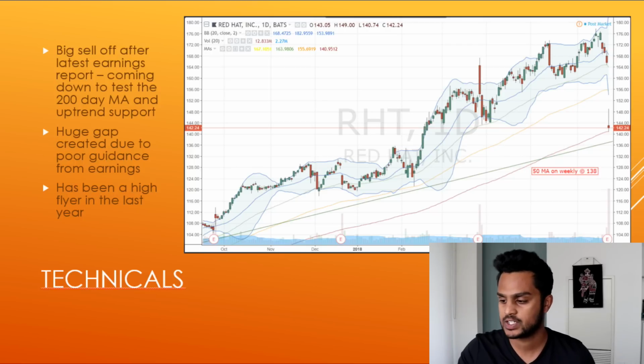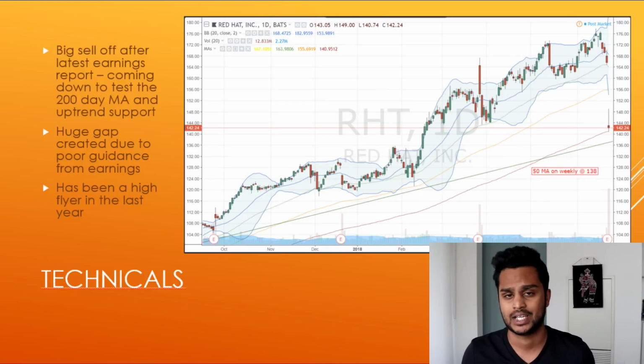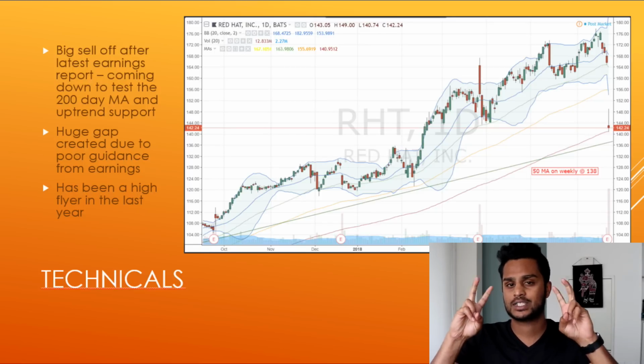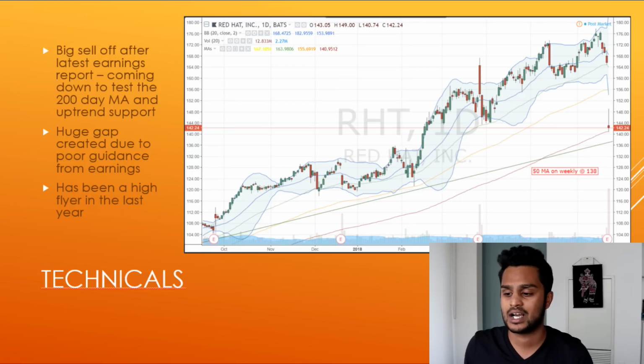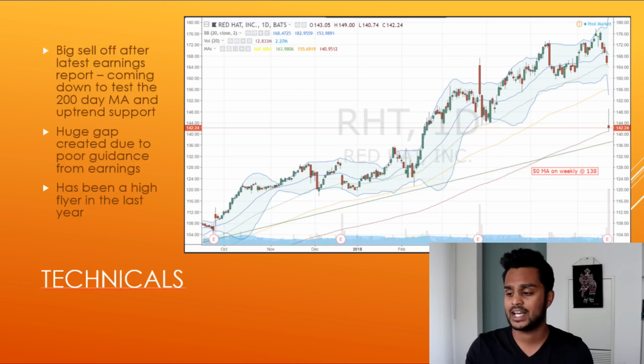Now, of course, the obvious thing when you look at this chart is the massive gap that was just created. And I absolutely love this. I love when companies beat on their numbers, which we'll get into in a second, but the stock price still falls because they had weaker than expected guidance. Now, in my opinion, the guidance was still good. I took a look at their guidance. Still pretty solid, still up from last year. So there's no real issues there, but the stock price took a massive hit. So this is providing a potential good opportunity to get in and have some massive gains over the longer term.